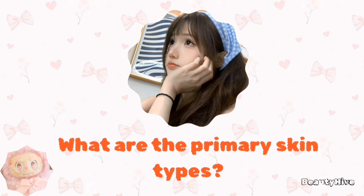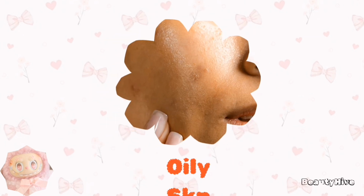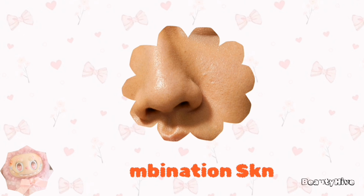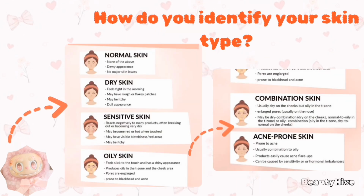What are the primary skin types? 1. Normal skin. 2. Dry skin. 3. Oily skin. 4. Combination skin. 5. Sensitive skin. How do you identify your skin type?